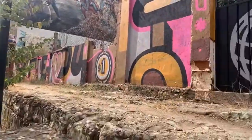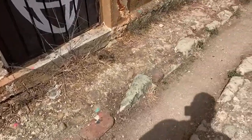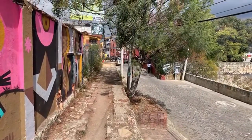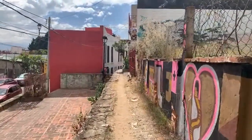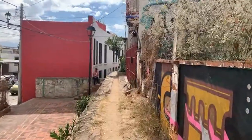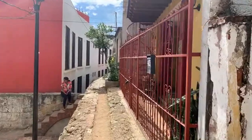I think all the stonework you see here was part of the aqueduct. I think so, because you can see there's a central line here where the water goes, and then instead of preserving this part, they just made it part of the whole barrio. So this neighborhood is called Xochimilco. It's not the same as the Xochimilco in Mexico City. That's completely different. Usually if you search Xochimilco, that's the more famous one.